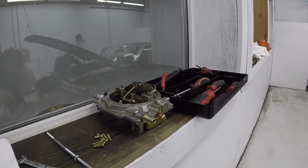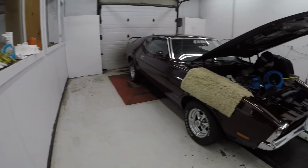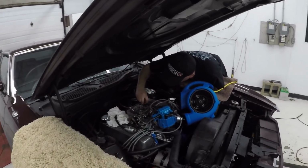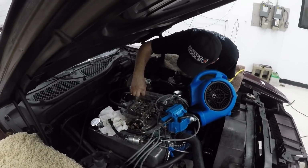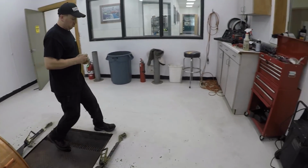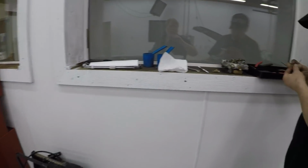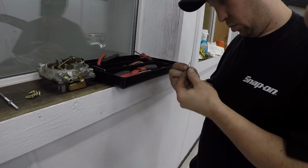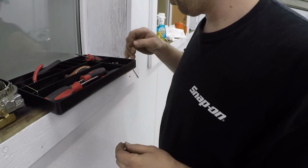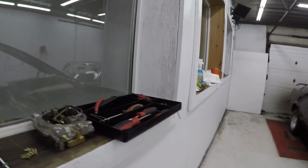So the most important thing here is do not drop screws down the motor. Nothing good happens when that goes on. Grabbing the second one. So what size are they, John? It's hard to see the numbers on these. I'll probably just use a drill bit to figure out the right size. Okay. And then go from there to step it up. Okay. That we got.